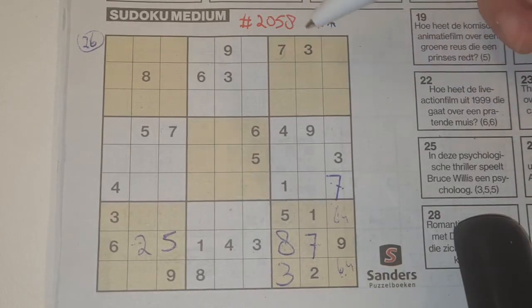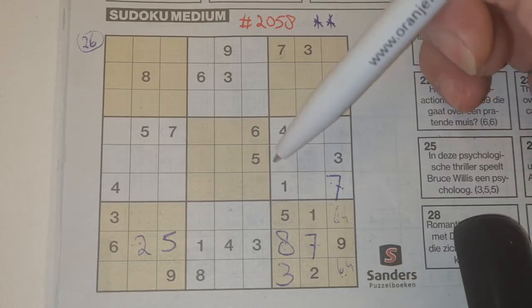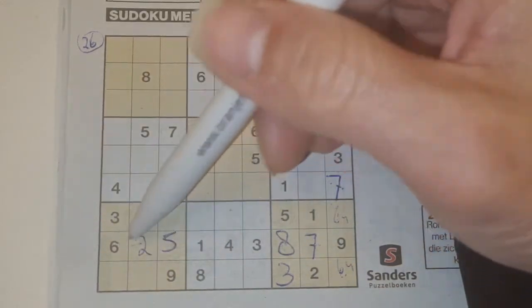And now, let me see. We have an 8 in this row. 8 in the row above.